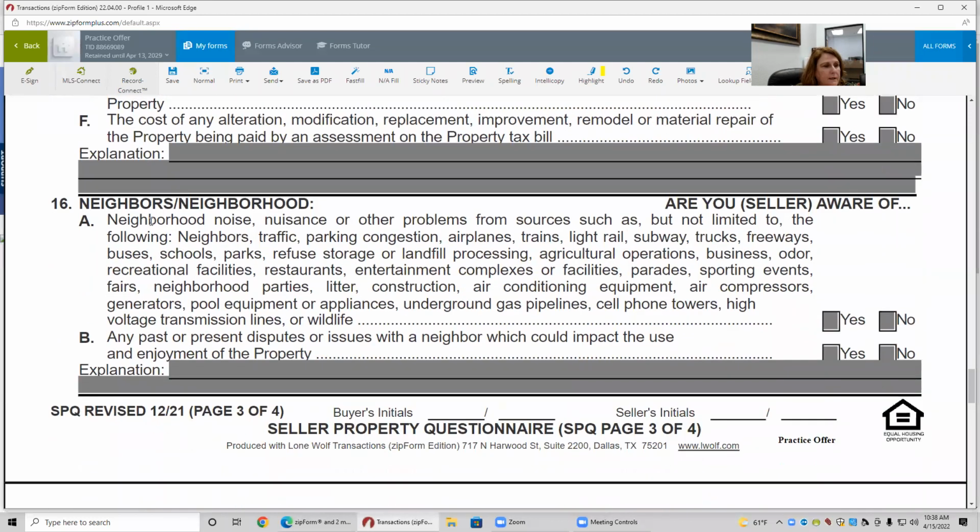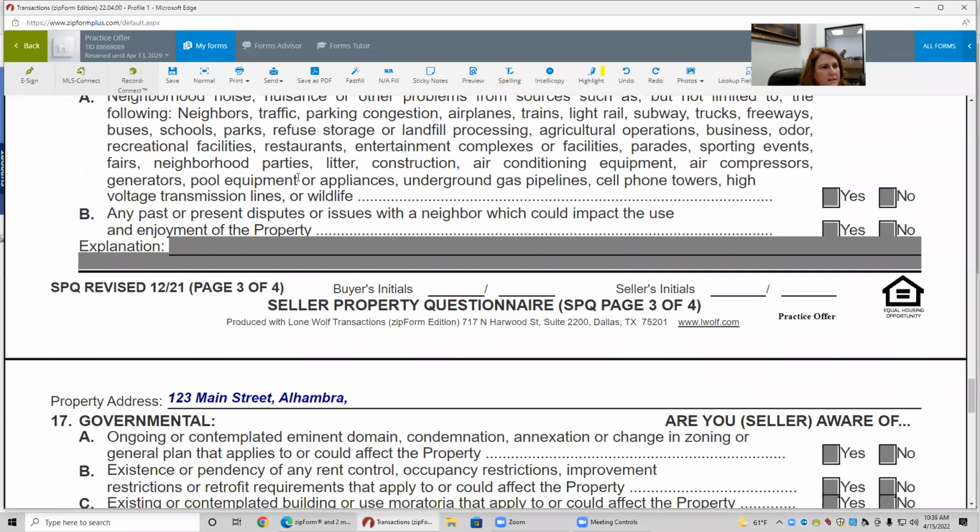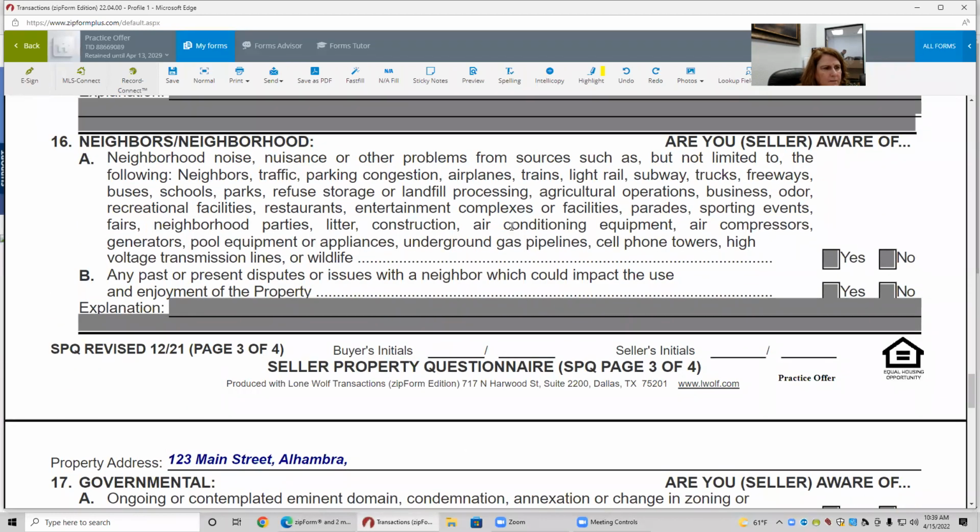Okay, so neighbors and neighborhood. So here we go, noise, nuisance, problems, traffic, parking congestion. I've been in some areas, beach areas, where you cannot park. So you can put 16A, parking congestion on street, or, if there's trains, light rail, make sure that they're disclosing this. If they hear it, see it, anything like that. If there's airplanes coming over the top of them, make sure that's disclosed, because the buyer's going to drive by there and see that as well, or hear it.